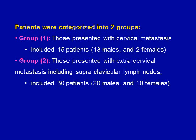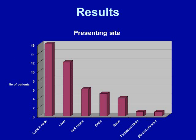Patients were categorized into two groups. Group 1, those presenting with cervical metastasis, included 15 patients, and Group 2, those presenting with extracervical metastasis, including supraclavicular lymph nodes, included 30 patients. Results.